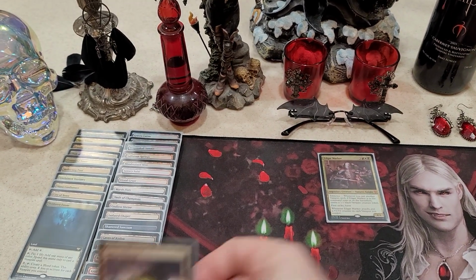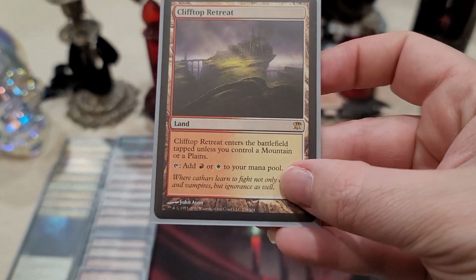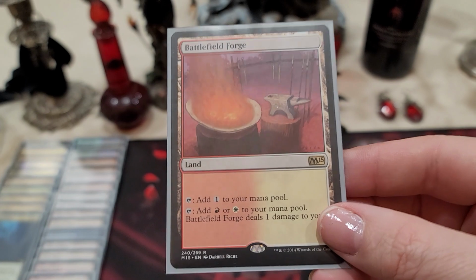Next we're going to look at Clifftop Retreat. It's one of the lands, of course, that enters the battlefield tapped unless you control a Mountain or Plains. So you've got to have a Mountain or Plains out, otherwise it comes into play tapped.